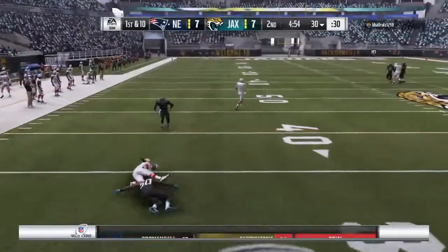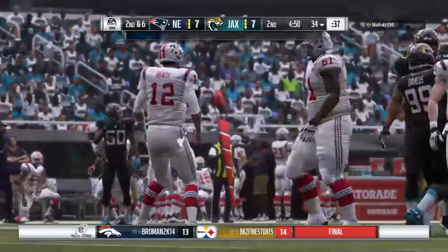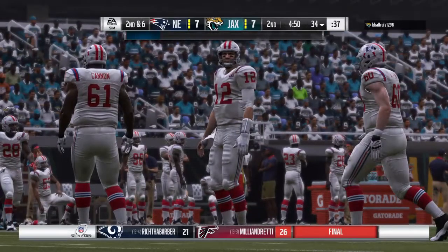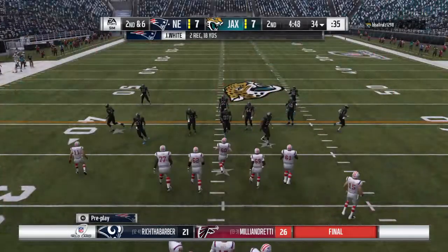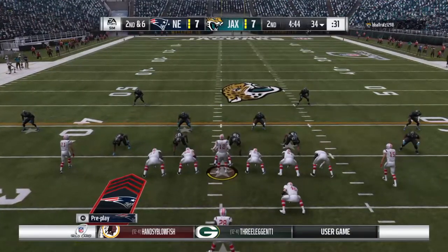Goes underneath here to White. It'll be a gain of 4, and it'll be a 2nd down. Well, it's time for them to be good teammates right here, and what I mean by that is possess the ball for a little while. Get at least 2 first downs. Give their defense a chance to settle down a little bit after they give up a touchdown.